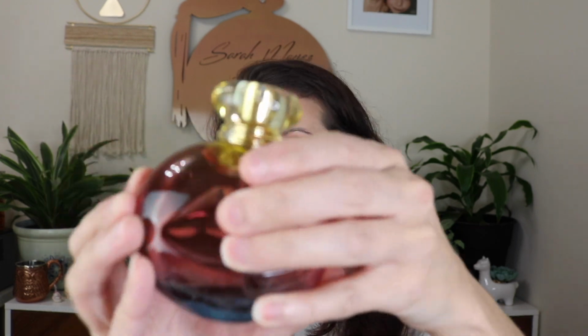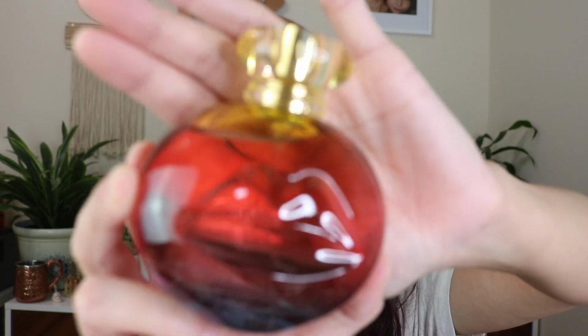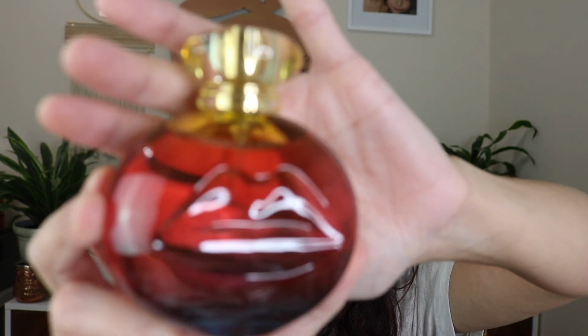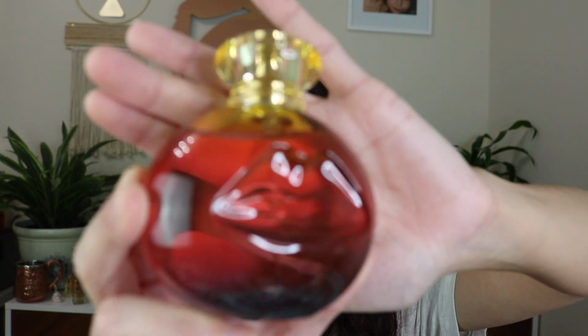Oh, I love it so much. And it does give you kind of Christmas vibes, which is hilarious because it's in this sunrise on a tropical island bottle. I love Salvador Dali bottles though. I think they're so cool and unique and just beautiful.